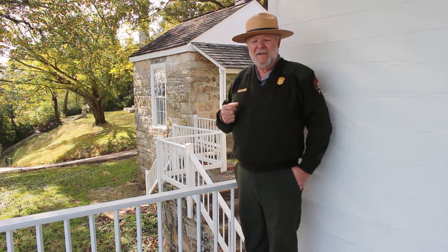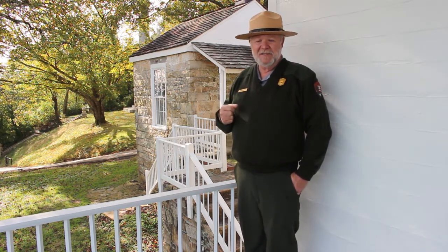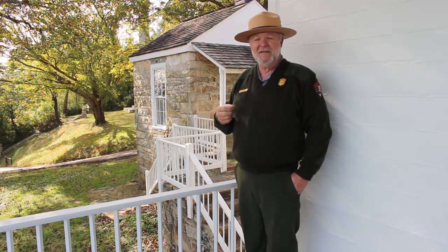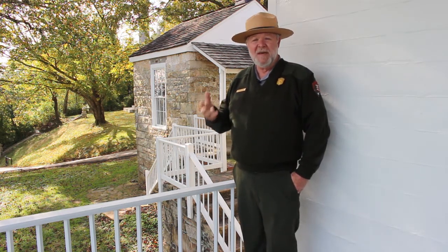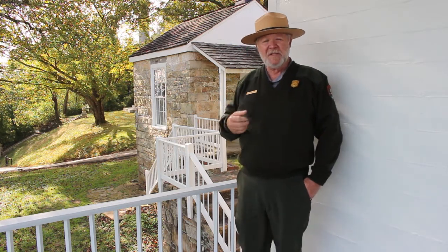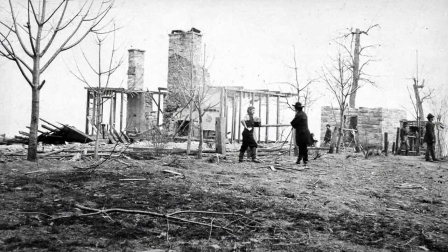Now, the house is going to be damaged a whole lot during this battle, but the main damage that will come to the house, as you can see here in this picture, is that basically the stud walls are standing, pretty much all that's left. The chimneys will be standing. A lot of people think that the house actually burned, but you can tell by this picture that the house didn't burn, because fire will not leave the studs standing.